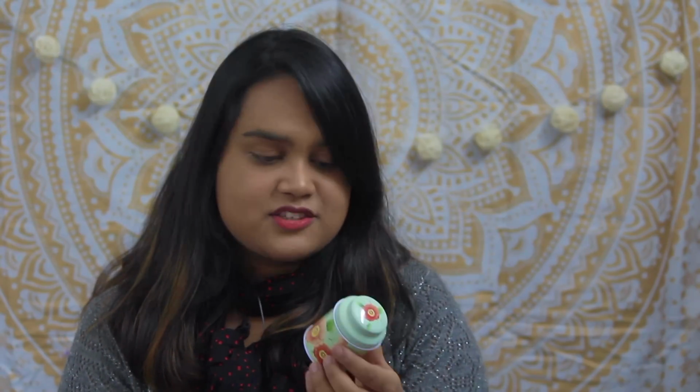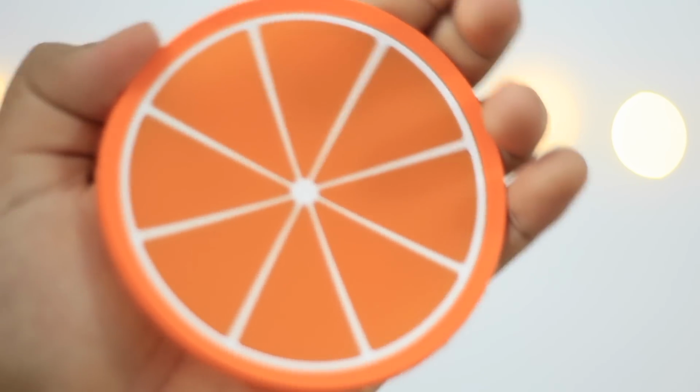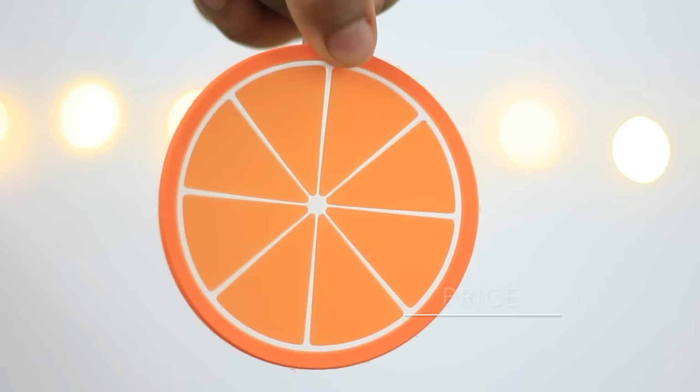For this I didn't see the dimensions, because in Club Factory you need to see dimensions, you need to see reviews, everything to get a satisfying product. I didn't see it, so I didn't get satisfied with it. But it's quite nice for the price also. So that's that. The next 2 things are these 2 silicone coasters. The first one is of an emotion that is in the Line messenger, and the second one is just a fruit shaped thing. Again, these 2 are random. I didn't select them. They came in random. The Line one cost 79 rupees and the fruit one cost 74 rupees.